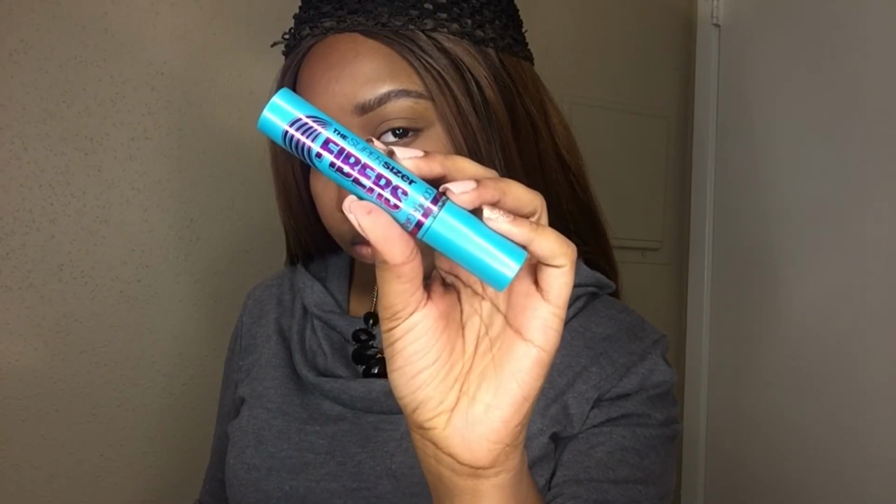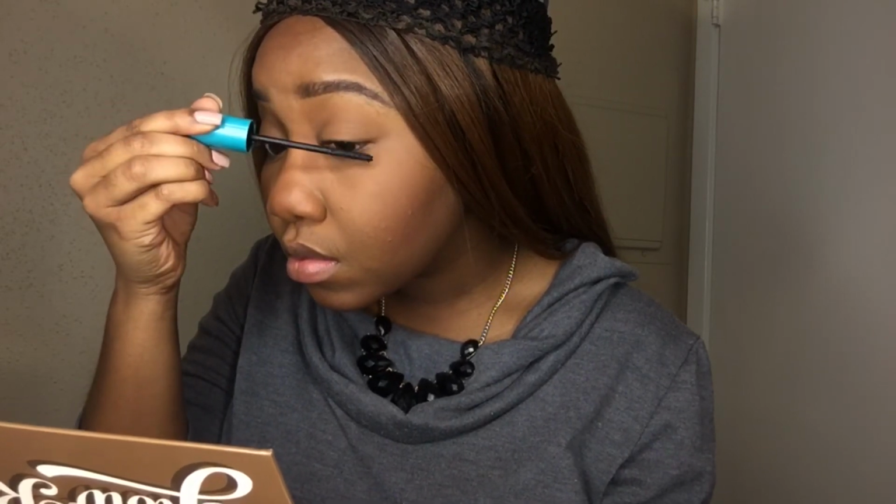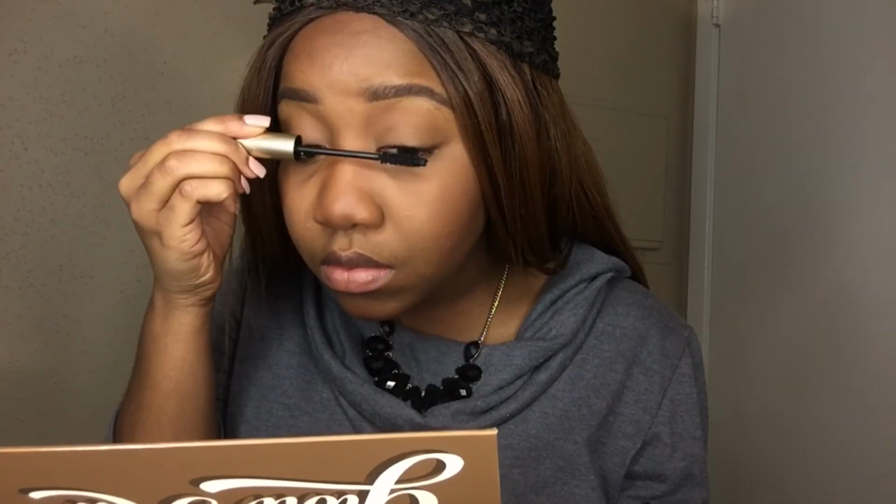So now I'm taking this, I think this is Covergirl, the Supersizer Fibers mascara, and we're just gonna try to help our lashes be all they can be, girl, okay? Because they're not all they can be, but we gotta do what we gotta do because we are not putting on false lashes for this look. It's not going down like that. So I'm just using that to comb through my lashes, and I really like the brush.